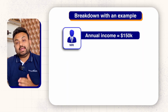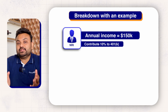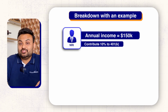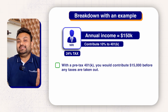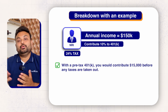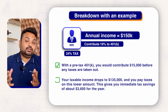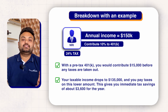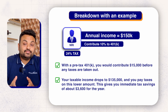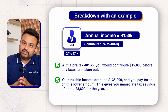Now imagine your annual income is 150k USD and you want to contribute 10% to your 401k. So let's assume you are in a 24% tax bracket. Now with a pre-tax 401k, you would contribute $15,000 before any taxes are taken out. This means your taxable income drops to 135k USD and you pay taxes on a lower amount. This gives you immediate tax savings of $3,600 for the year.